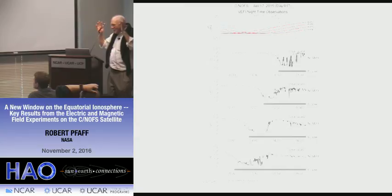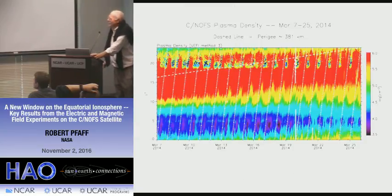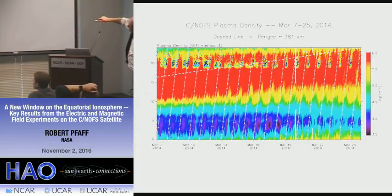Now I'm going to take all the data from that movie, and put them together in a plot in which all the orbits are now shown lined up next to each other. Each line here is 90 minutes apart, and you're plotting local time, so noon is in the middle. And here's the sunset feature we've just been looking at, right up here. So this is plasma density. This dashed line refers to the perigee of the satellite, in this case about 381 kilometers.